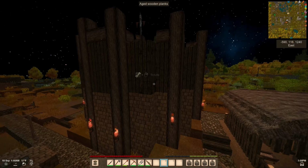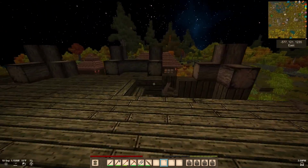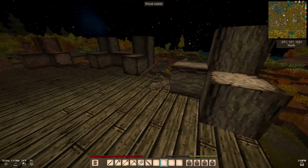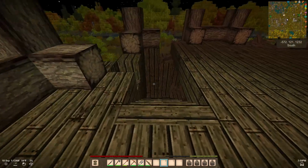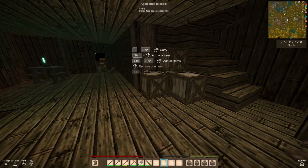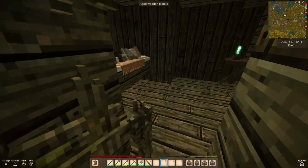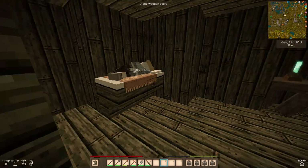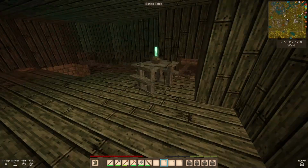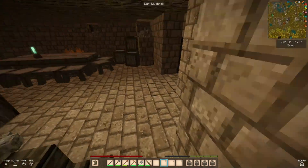This build here needs to be renovated. Needs to be fixed and cleaned up, and see if we can use it for something. Other than, you know, a couple of people sleeping in here. It's kind of like squatters in an abandoned building.